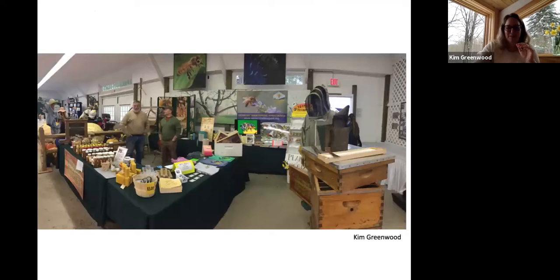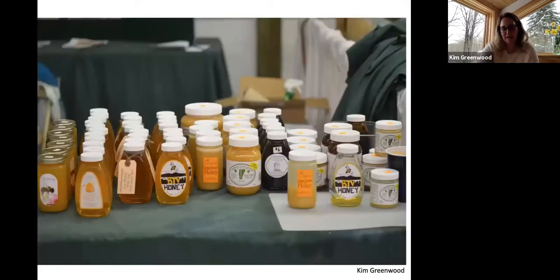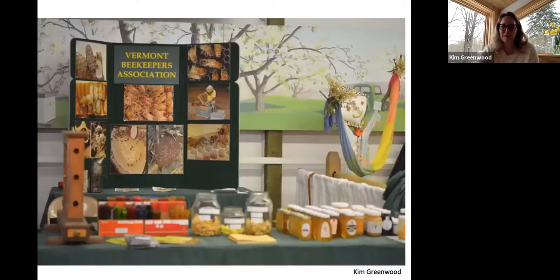In the fall, after we've extracted, we usually extract around Labor Day. We and lots of other beekeepers volunteer at Tunbridge Fair and other fairs to do educational components and sell different people's honey at the Tunbridge Fair. And we sell a lot of honey and we raise a lot of money for the Vermont Beekeepers Association, and we have a really good time and we catch up with each other. And we get to talk to Vermonters about bees and answer their questions.